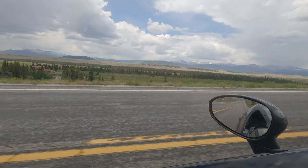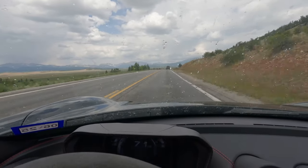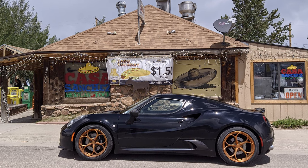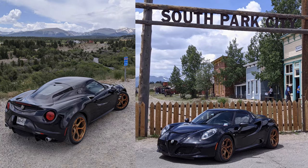After I left my junkyard, I headed up to Fairplay. Random little rainstorms. That's what happens. I met up with my buddy Chris. You probably remember him from some Lotus videos. He was really excited to show me some authentic Tex-Mex up there in Fairplay. So yeah, I drove 1,000 miles to South Park just for some Mexican food.